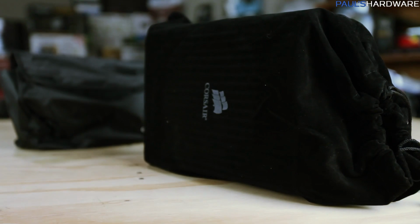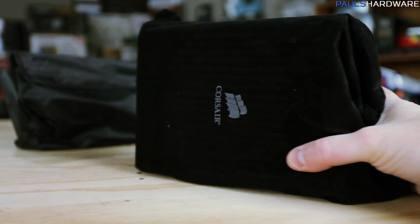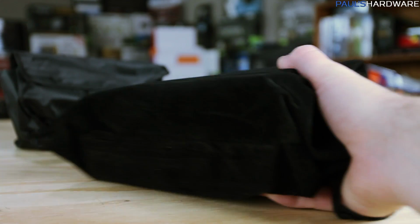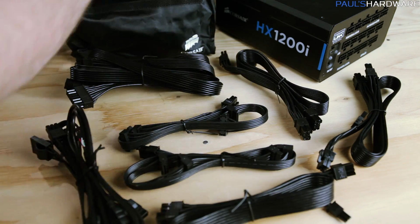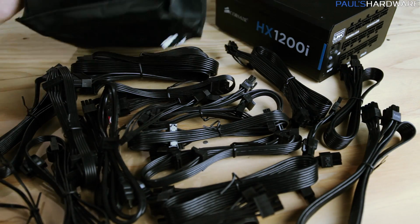The PSU itself comes in a faux velvet bag, which you'll desperately search for use for after installation is complete, and the modular cables. Oh dear God, the modular cables. There are just way too many of them. So let's go ahead and sort that out, shall we?